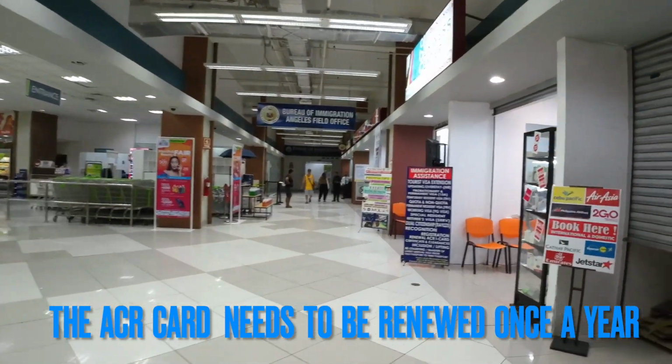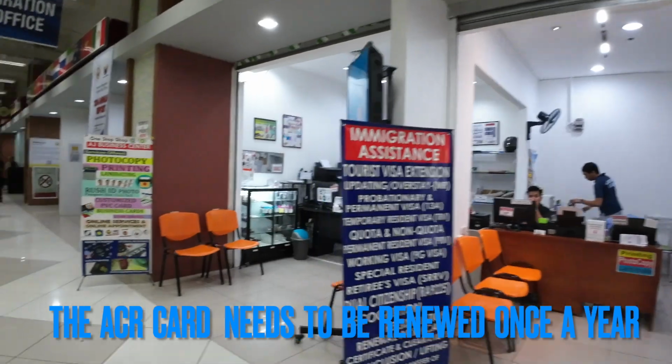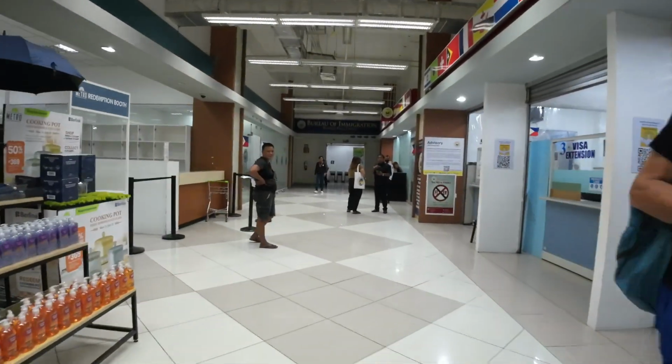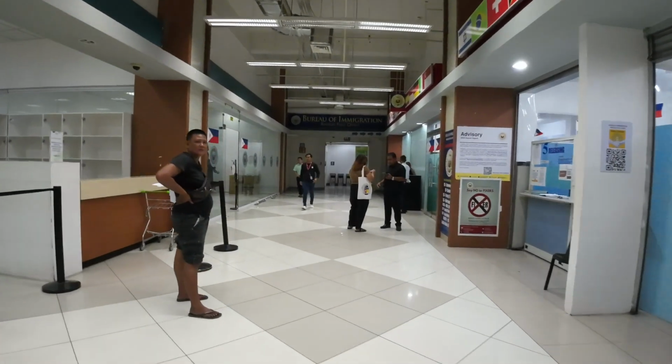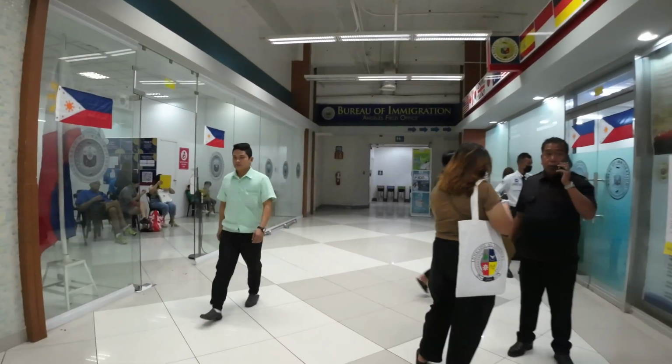Now, if you prefer to use a service to help you with your visa extension, there's an office right there next to the immigration office. Included in the approximately 2,800 pesos to renew, there's an expedite fee because it only takes 2 hours when you go into the office and handle it there.